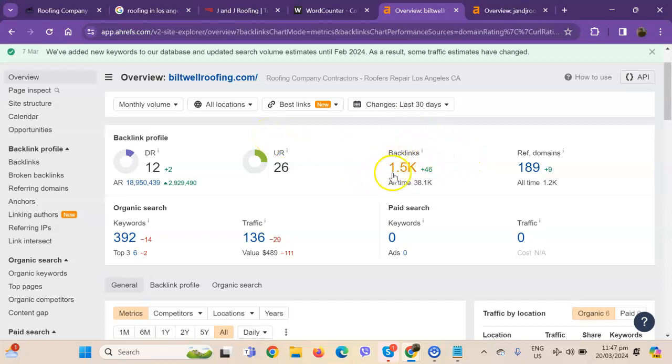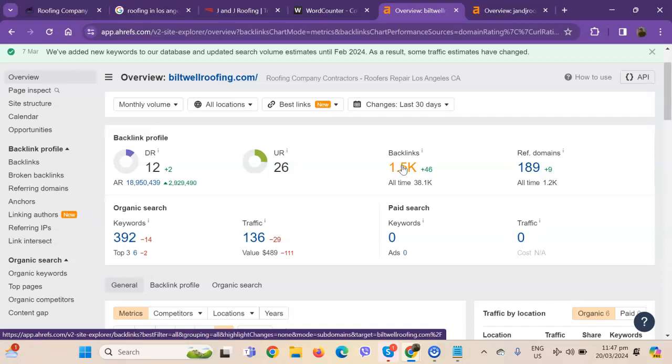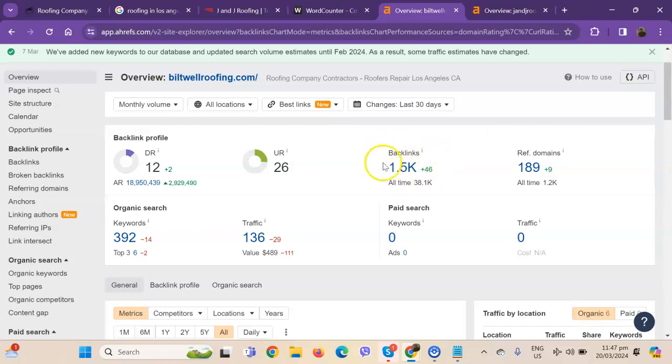Backlinks, on the other hand, are other websites that refer to your website, so they're more like shoutouts from different directories like Yellow Pages, Yelp, and alike. If you look at your backlinks, you actually have a pretty good number of them. However, you only have 189 referring domains. And just to tell you honestly, this should be a 2 to 1 ratio.